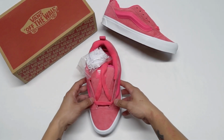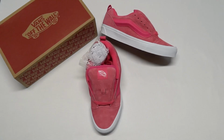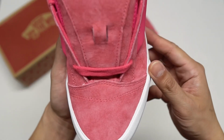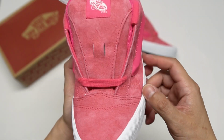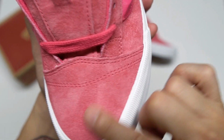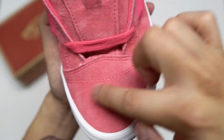Alright, well, let's go ahead and take a closer look at this pair. The box label did say NuBuck on it, so as you can see, the whole pair is made out of NuBuck. And let me show you how amazing the quality is by brushing it off on the toe cap.